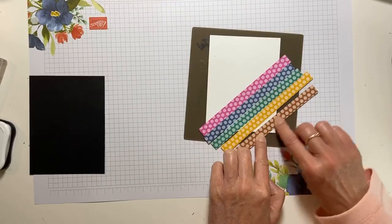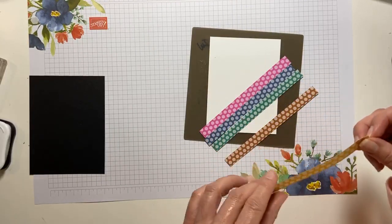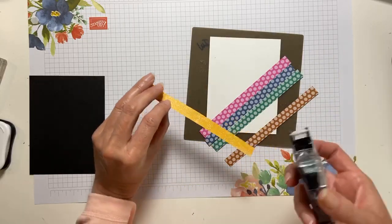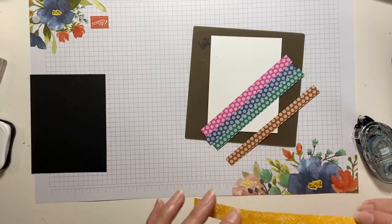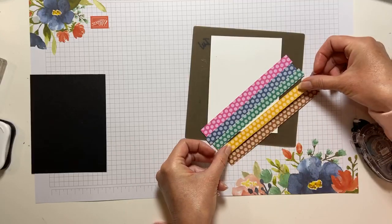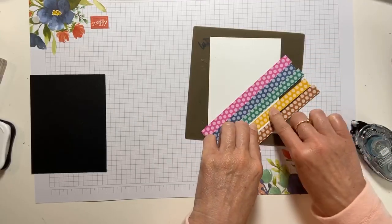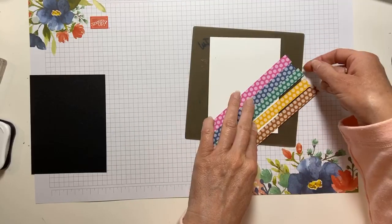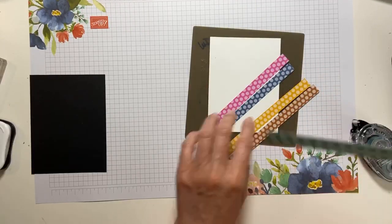Okay, that's going to help me know where to place the rest. And now I'm going to put my snail on here. And this is why we are using the silicone mat. Because if you get any on here, then it's kind of hard to pull it up. Okay, one strip at a time.